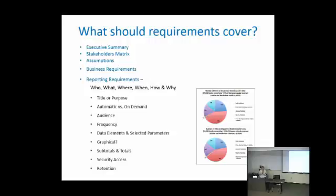Is it going to be a graphical report? Are there subtotals and totals on the report? What is the security access for getting to this report? And what is the retention for the report? Now, I know this seems a little bit more like it's getting into the design phase, but we didn't say draw the report. All we're trying to know is what the business needs out of the system.